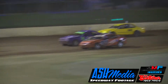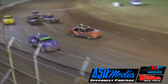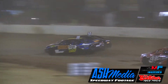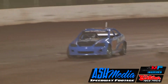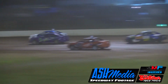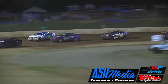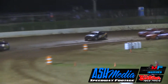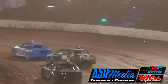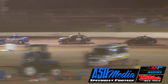4 laps remaining in production sedans. Henshaw still out in front. That's the big blue number 10. Caldoulis 2nd. Harm, he's in 3rd. Harm's been washed up. Here comes Sarah Freds. It's not the last lap. 5 laps to go. It's still Henshaw. Have a look at this battle for 4th, 5th and 6th. What can Harm do up there?